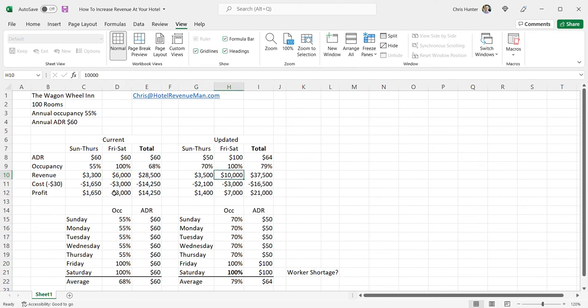Now watch this. The cost is the same because you're selling 100 rooms. You're selling out the entire property, so you already incurred the cost. So revenue past this that you bring in is basically all profit. So the profit here was $3,000. Here it's $7,000. You're more than doubling each day. Okay, so let's see overall what that looks like.